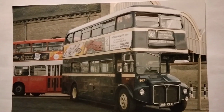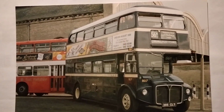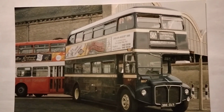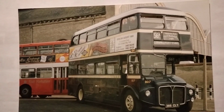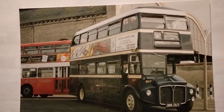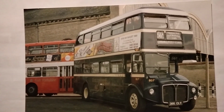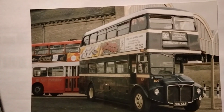It's seen here on a parking area behind Hull bus station known as the Muck. Between runs, it was unusual for a bus on the 56 and 56A to have time to lay over, so it's quite possible that something's gone wrong in this case. Either a conductor wasn't available and a run's been missed altogether, or the bus has run very late and has been just stood to one side to pick up its diagram later on in the day.